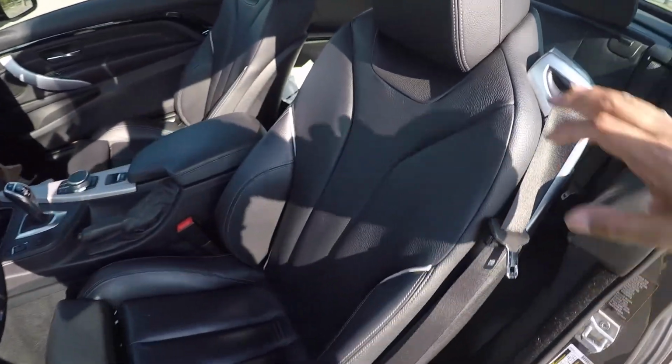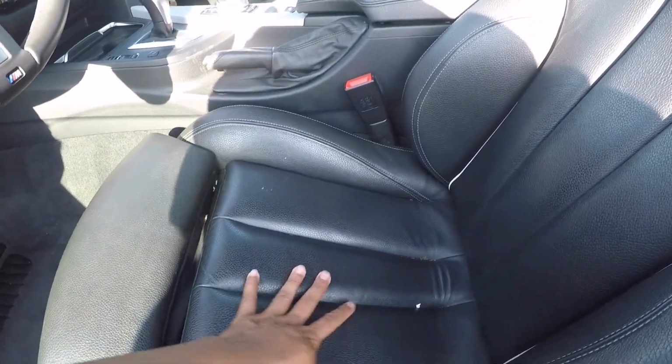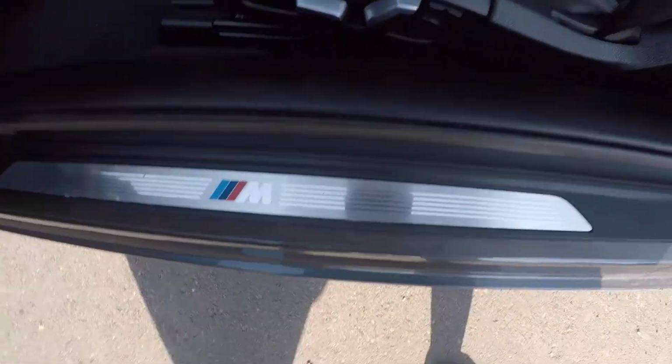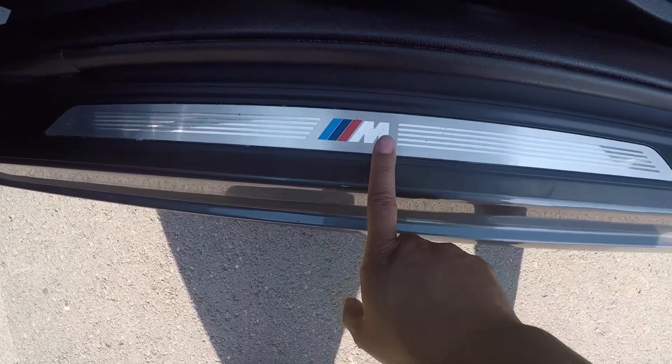Leather seats, gotta have leather seats. It's hot though, I ain't gonna lie to y'all. Like I said, it's 90 degrees today, so I almost burnt my legs sitting down. So look at that. Let's jump in real quick. Now you got another, oh, I'm sorry, hold on, let me show y'all that real quick. So you get another M right here. So this comes with that M appearance package.